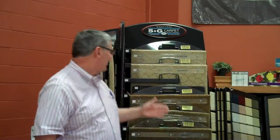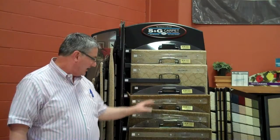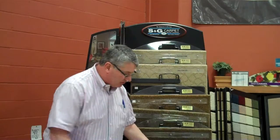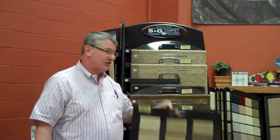Something else we wanted to talk about today is the sample checkout policy. We never really had a strict one in place, but we're changing that. As you know, you've seen the new racks coming in with the HGTV, or I'm standing in front of the Elements collection by Tuftex, and you can see how they're sending out the one big feeler sample, and then your customer is supposed to pick the colors off the board, showing the different colors.